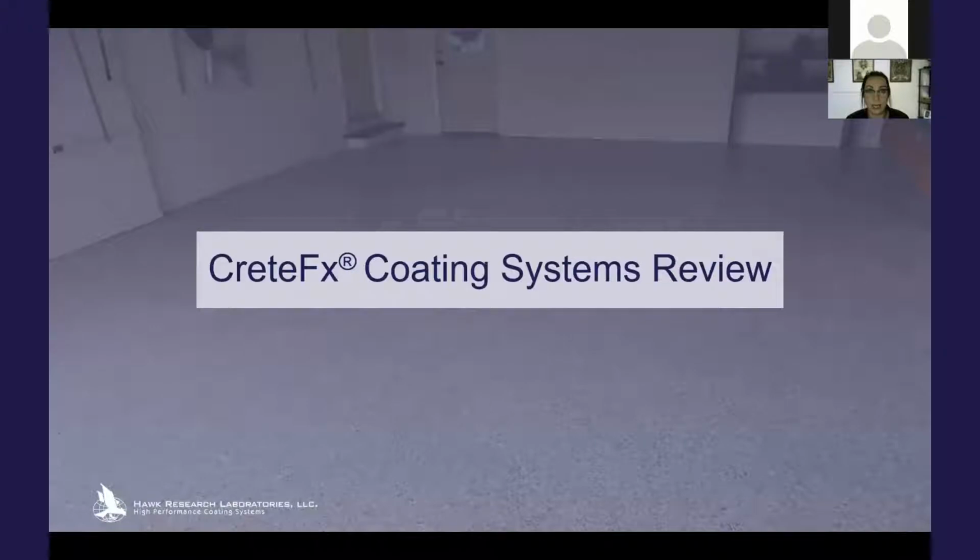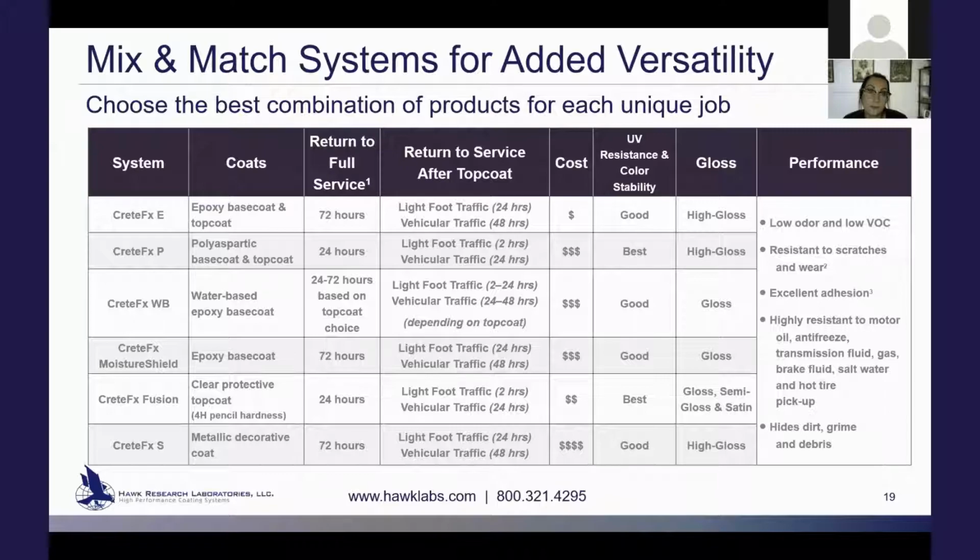So now that we have a handle on the different design options that you can offer your customer base, I want to go further into the base coat and top coat options that complete the CreteFx range. As I went over in the introduction, our CreteFx range allows you to create your own custom system or kit based on the specific needs at each job site, and of course, customer design input.